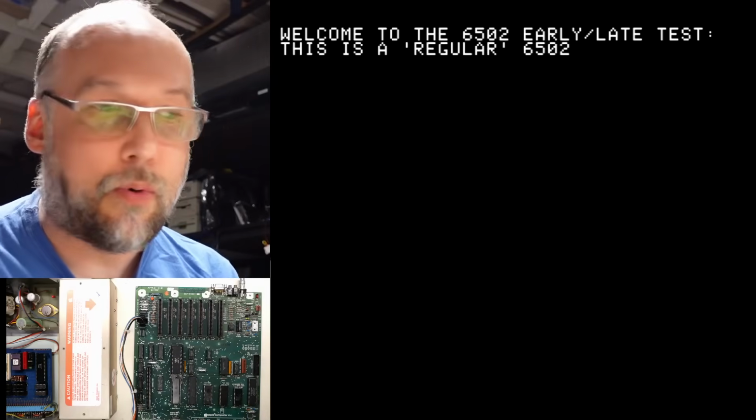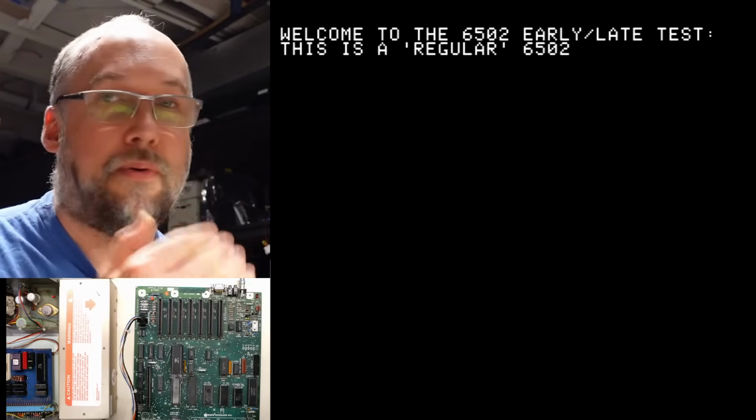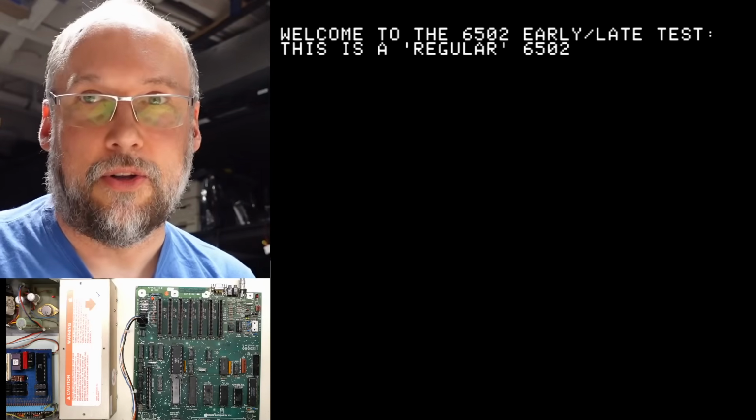Now the ROM is extremely simple. I can't type anything on the keyboard. It doesn't make a beep. It doesn't do anything. All I had him do was just initialize the text mode on the Apple II and print the message. So the two possible outputs here are the regular 6502, and I think the other possibility is early 6502.